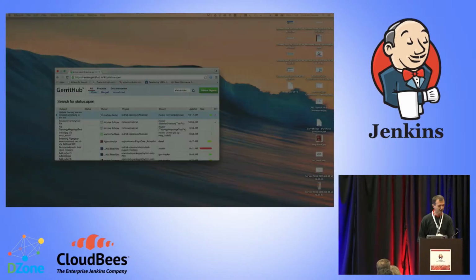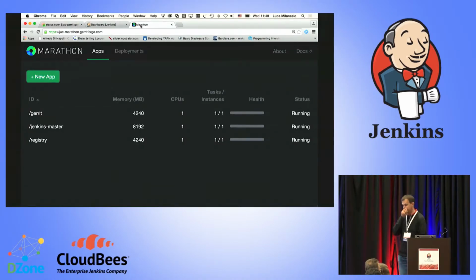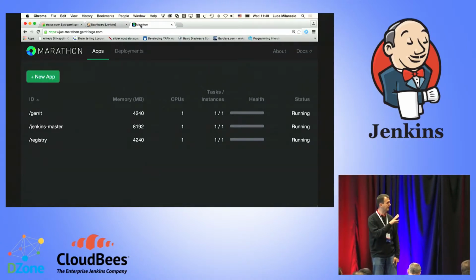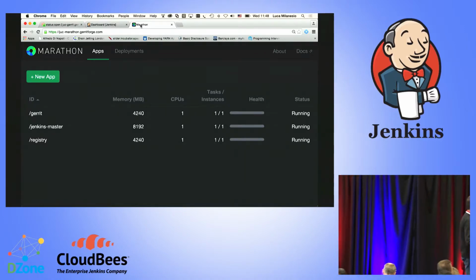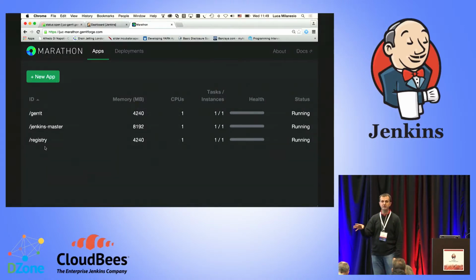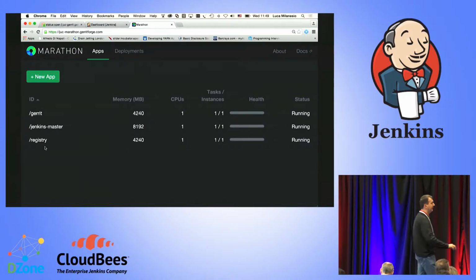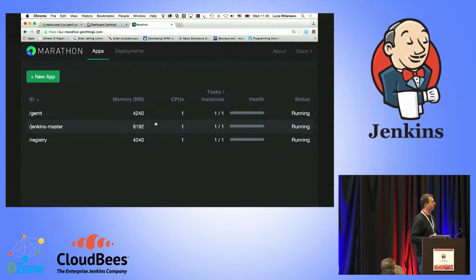Just to graphically visualize exactly how their console looks. For instance, in terms of our application, those were our three applications. At the moment, we have just Gerrit, Jenkins, and the registry itself, because we implemented a Docker registry. For all of them, you can see how much memory they need, how much memory they're using, how many CPUs, and so on, and whether they're running.